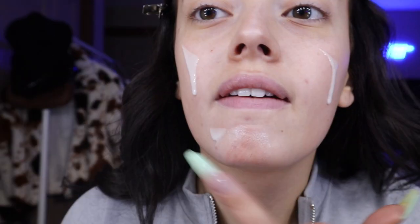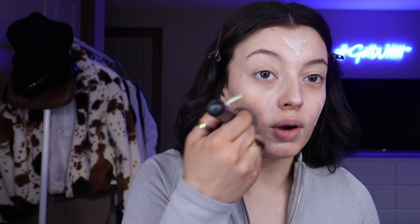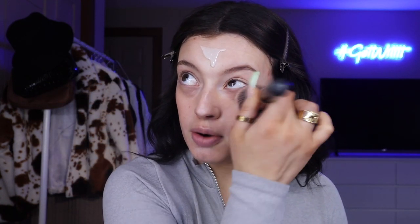I'll show you guys. Can you see how it changed? Right there. You can see. See? So it's changing. I blend this all in with a brush because why not? I'm using it as my foundation basically because I haven't been wearing foundation. What? Weird. Okay, so now I'm just going over the top of that with a beauty blender.